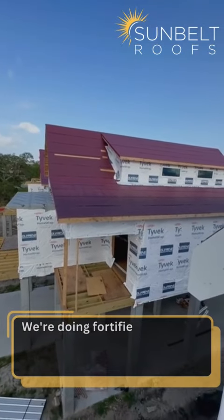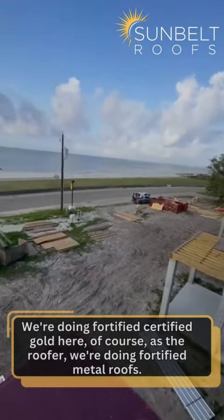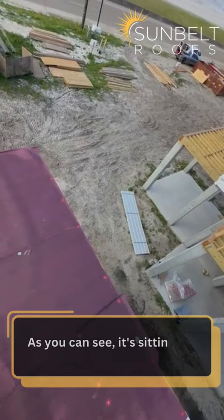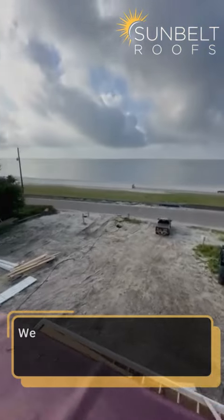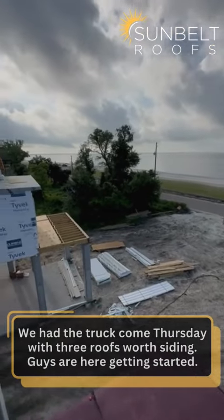We're doing Fortified Certified Gold here. Of course, as the roofer, we're doing Fortified metal roofs. As you can see, it's sitting way down there on the ground. We had the truck come Thursday with 3 roofs worth. Siding guys are here getting started.